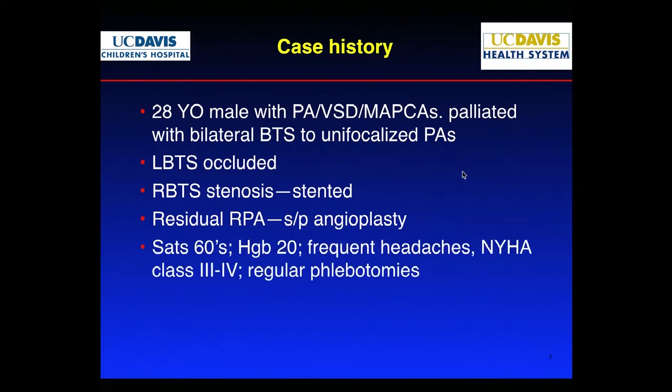So his saturations were running in the 60s. His hemoglobin was in the 20 range. He had frequent headaches. He was in New York Heart Association class 3 to 4. In fact, he's a young man walking with a walker, because he just didn't have enough exercise tolerance. He had regular phlebotomies to keep his hemoglobin at about 17, but it would always come back up, probably due to severe cyanosis.